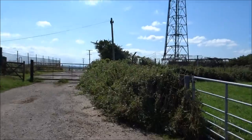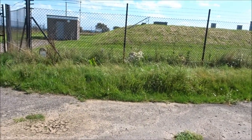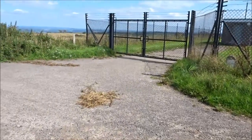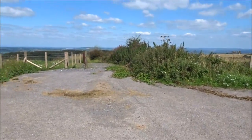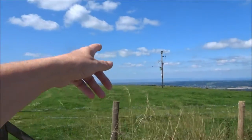Taking quite a few pictures of them. Here's them. I don't know if this is water. I don't know who this belongs to. It could be water. And this is a beautiful scene. Area of outstanding beauty, Bristol Channel.